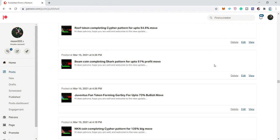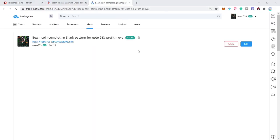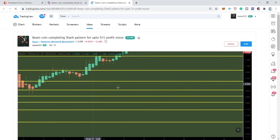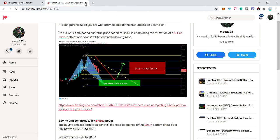The next one is Beam Coin. And this is the link for the chart. And this was also a small time period 4-hour chart. I was expecting that it will complete the final leg of the bullish shark. I'm just going to play this chart. Okay, let's see what happened. The price action did not complete the final leg and turned bullish.